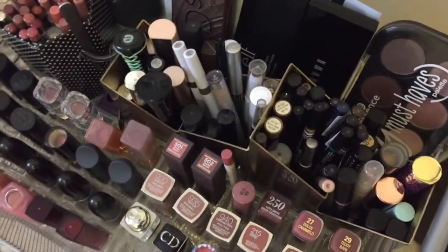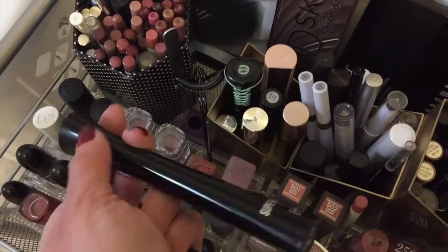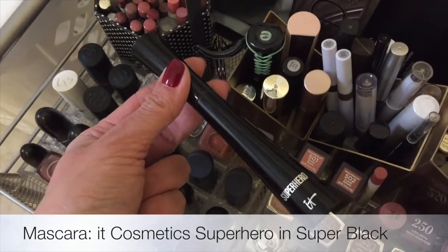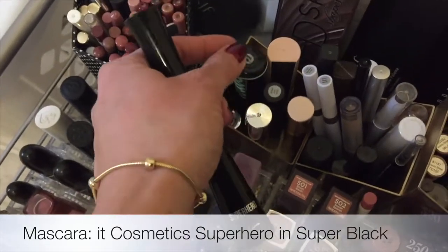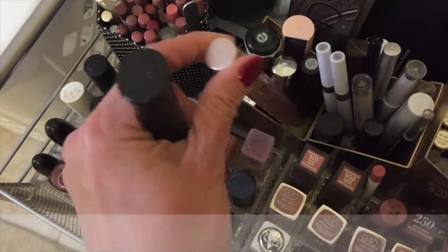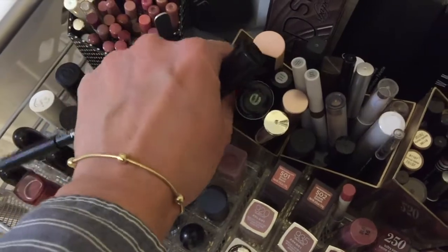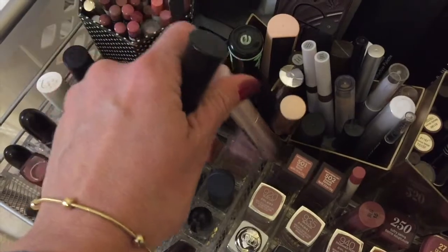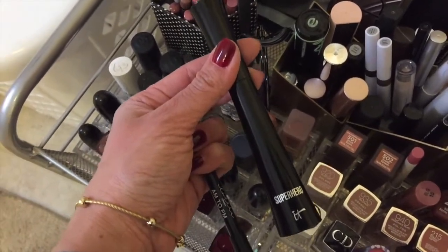And for mascara, my mascaras are all over here. I would definitely pick my IT Cosmetics Superhero Mascara in Super Black because it's just the best of all of them. And I really like these other ones. I really like this one from L'Oreal. I really like this one from Essence. I really like the Too Faced Better Than Sex mascara. I like these, but nothing like this one. This one just is the best.